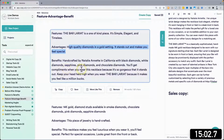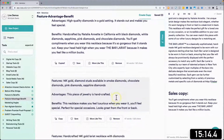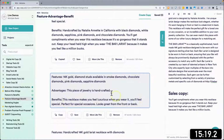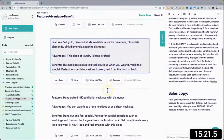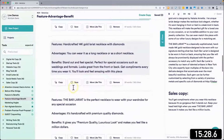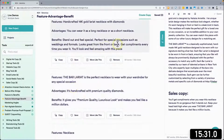You'll get compliments when you wear this necklace because it's so gorgeous and it stands out. Yeah, I like that. Keep your head held high when you wear it because it makes you feel like $1 million. So there's some interesting angles there. And that's brilliant, right? This necklace makes you feel luxurious when you wear it. You feel special. I like the other one. Yeah. Let's see. Stand out, feel special. Perfect occasion. Ooh, there. Perfect for special occasions such as weddings and formals. So maybe some points there.